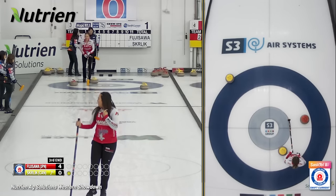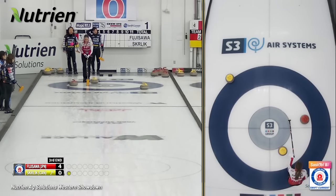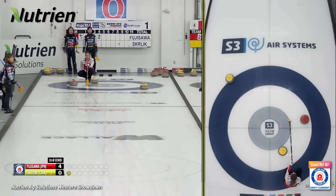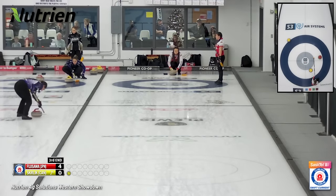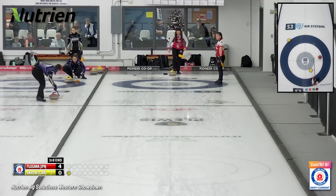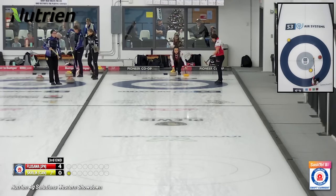Hard fight through at the end. Both teams kind of figuring out the ice and the rocks, getting a lot of swing at a certain stone, experimenting with their weight, doing all the things that teams do in the first draw of a new tournament to try and get themselves set up for success. Yeah, definitely not your run-of-the-mill opening few ends to a brand new event.